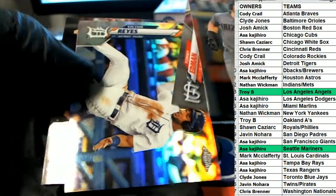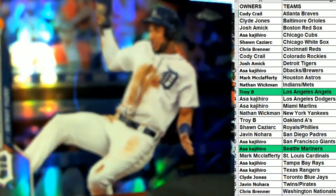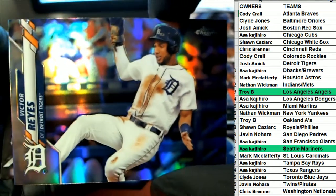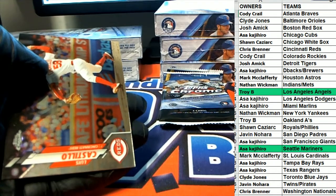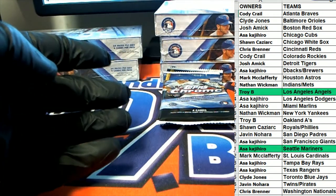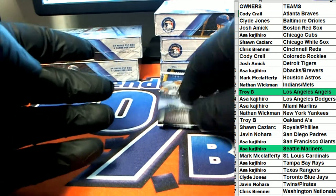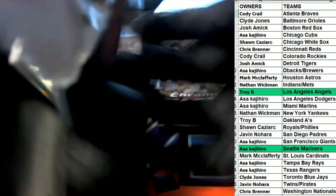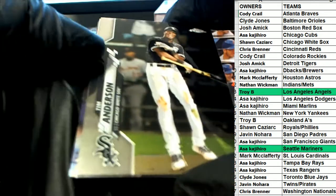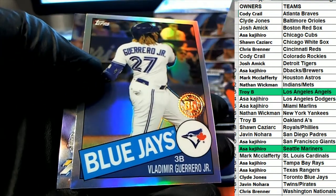They get people excited about it, man. Peralta. Now, there you go. Victor Reyes. There you go, Josh. Big time. Super big time. Nice Tim Anderson. Jansen, there's Guerrero, 35th.